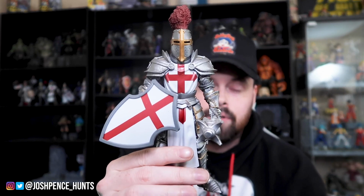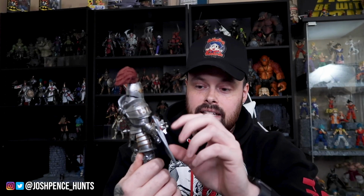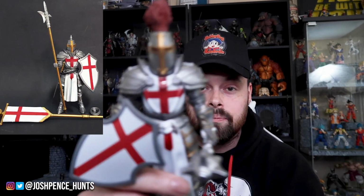So the first one we're going to start with is the Templar Knight Legion builder. I would show all of the accessories, but it's in a bag. He pretty much comes with a different skirt kilt piece thing right here, a couple different weapons, and he comes with a staff that can also be used as a flagpole for the cross emblem. The main reason why I like these guys is for army building, 100%.